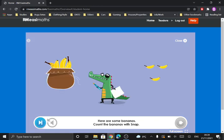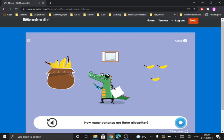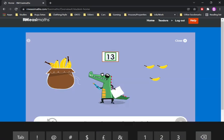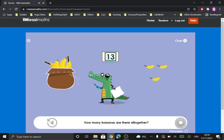Snap is counting how much fruit she has. Count the bananas. 10 in the bag. 11, 12, 13. How many bananas are there altogether? Well done. There are 13 bananas altogether.